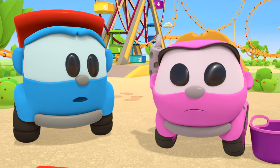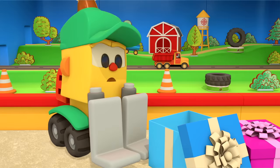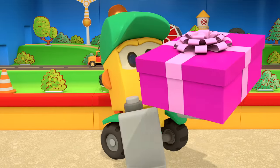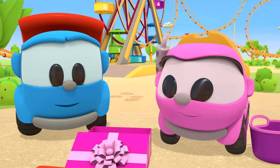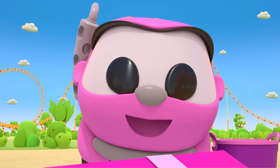And where's our prize? Well, here, the special prize. The special prize? It's a car. Wow!